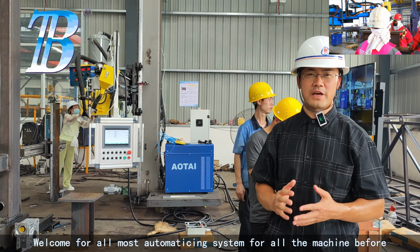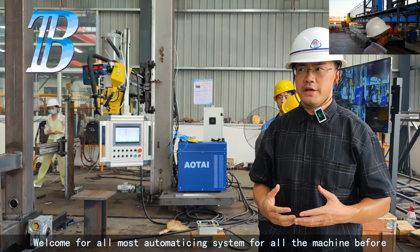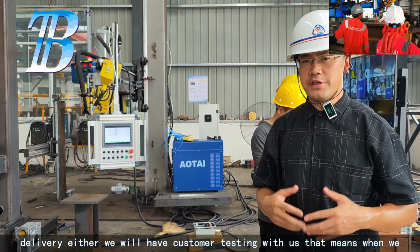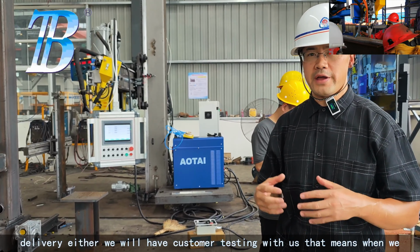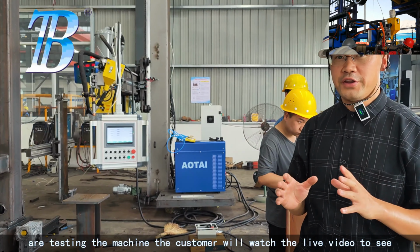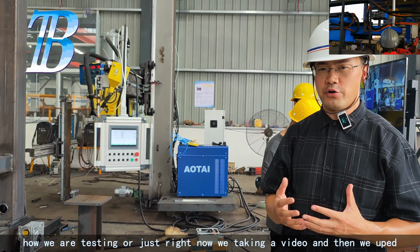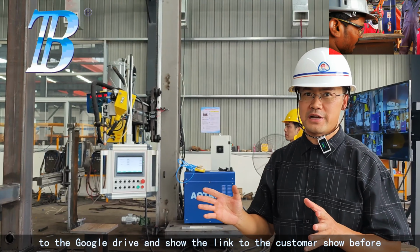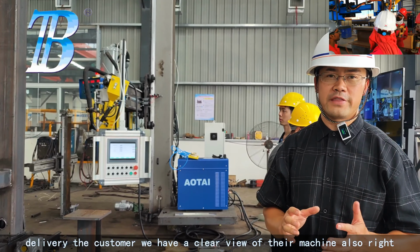Hi, welcome to Bota Heavy Industry Company. For all the machines we are making, mostly automatic welding systems, before delivery the customer will do testing with us. That means when we are testing the machine, the customer will watch the live video, or we take a video, upload it to Google Drive and show the link to the customer. So before delivery, the customer will have a very clear view of their machine.